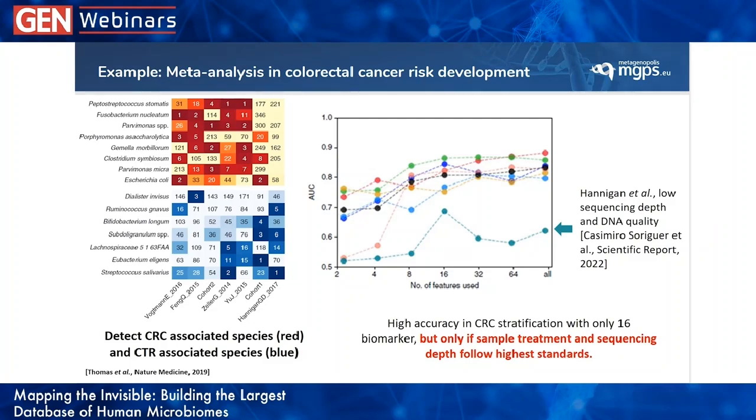For instance, here I only use Peptostreptococcus stomatis and Streptococcus salivarius, or I use 4 species, 8, 16, 32, all of them. And what you can see is for almost all the cohorts, when you increase the number of species that you use to predict the risk of developing colorectal cancer, you increase the prediction of having colorectal cancer. But for some cohorts, even if you include more microbial species, it's not actually improving the prediction. And in this case, the reason, discovered by another team in 2022, is that this specific cohort not only had low sequencing depths, but also the DNA quality was not as good as the other cohorts.